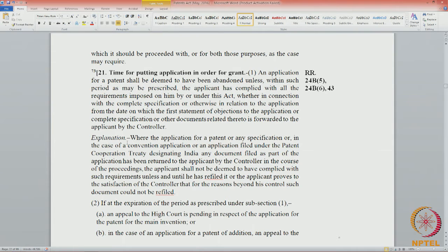We need to understand this well, because there need not be a written order under 21, it is not required. One of the consequences of not having a written order under section 21 is on the appeal provisions under the Patents Act. Under 117A, appeals to the appellate board, clause 2 lists a whole lot of provisions based on which you can file an appeal. When the patent office treats an application as deemed to be abandoned under 21, it is not appealable to the appellate board. You can't file an appeal.